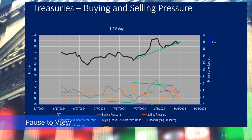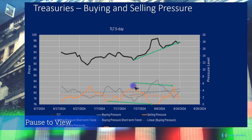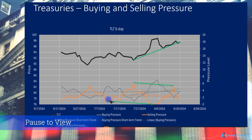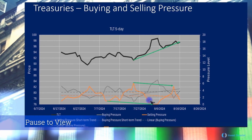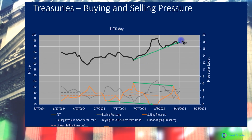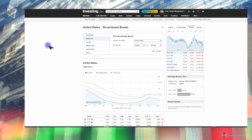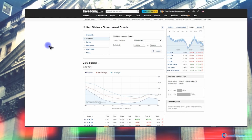Now, what if we look at the selling pressure side? Well, on the selling pressure side, this peak is lower than this one. So this is positive. And this trough is much lower than these previous two. So I like this. While the price is going higher, this looks really, really good and supports this price move very well. And what about that inverted yield curve? Well, hopefully soon we won't be calling it an inverted yield curve.